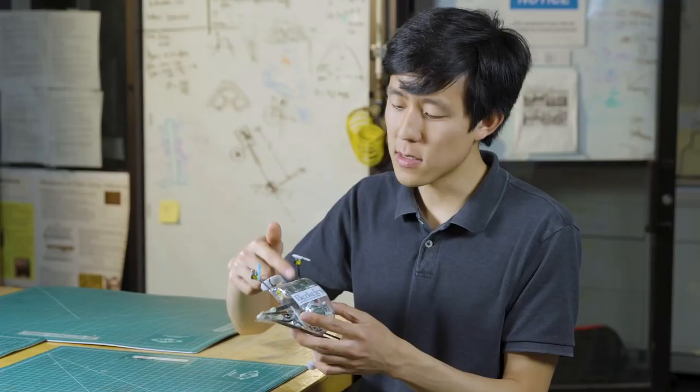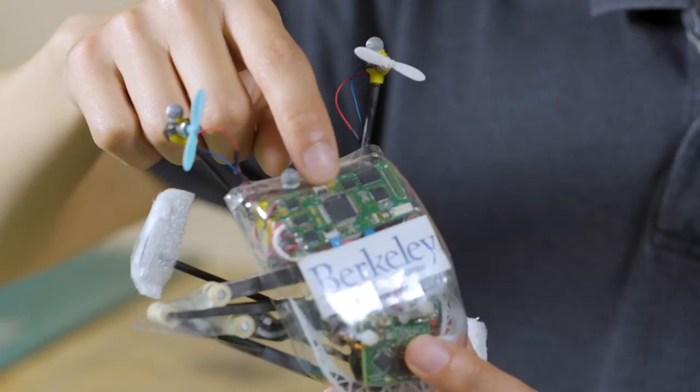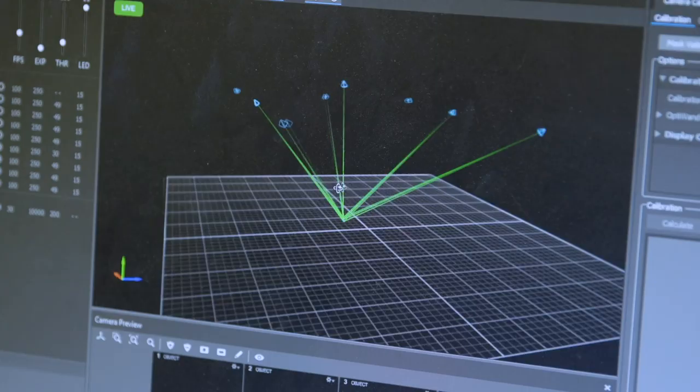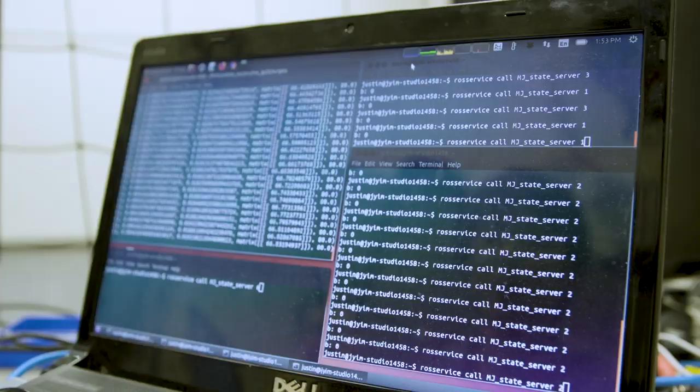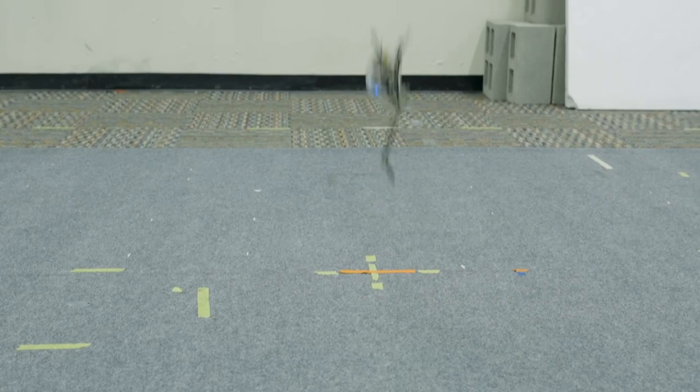This is SALTO's control board. This carries the little tiny computer that's doing all of the processing and runs the algorithms that we've written for it. My ground station laptop listens to the motion capture system to know where the robot is, and then calculates what we want the robot to do, and sends a radio signal to let SALTO know what angle we'd like it to reach and how to extend its leg.